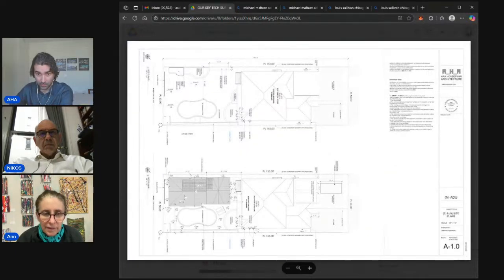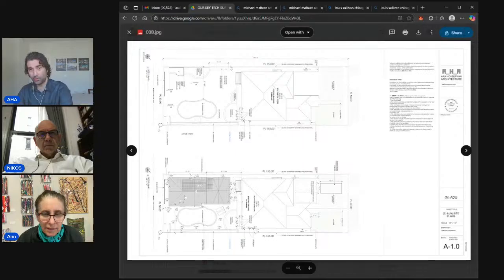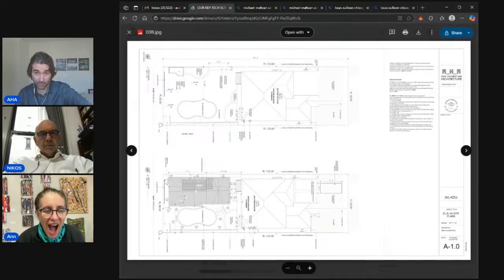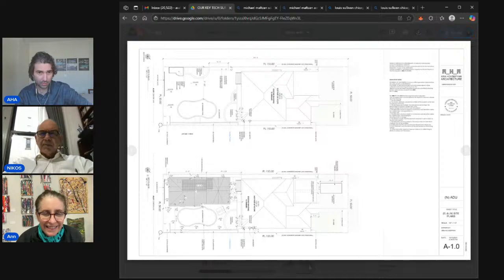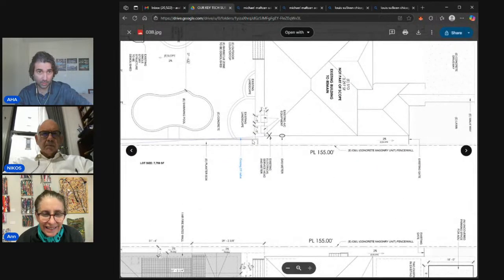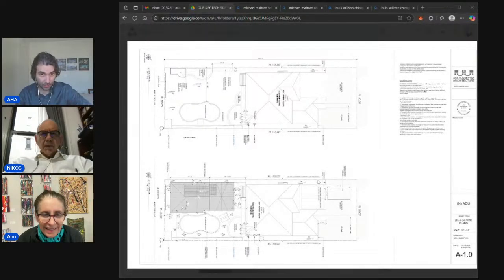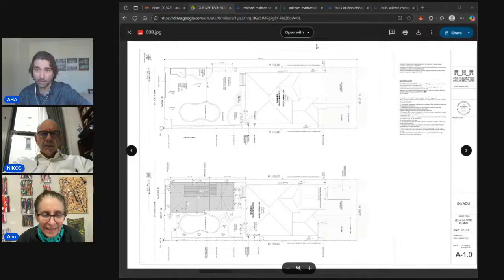So this is another accessory dwelling unit. This one really, I think the footprint, you don't really have many options because there's a swimming pool here. There's the main house here. For an accessory unit. Wait, I cannot see your pointer. Yeah, so you see the main house. Here now I can. I see what's happening.